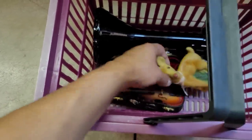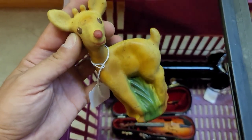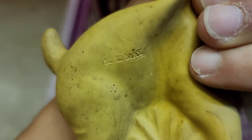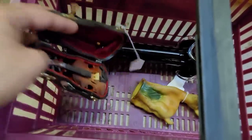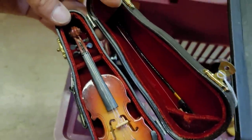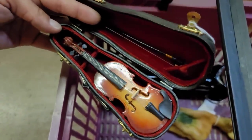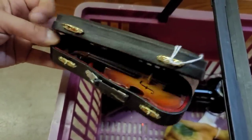I did find this little May squeaker. He's antique, Rudolph the Red-Nosed Reindeer, really good condition. There's no rips or tears on him, though he does have some staining, but I look past that. And look at this adorable little violin. Stop it. I think it is so charming and cute. It's got the bow. The details are excellent on it. So I decide that I'm going to go ahead and pick these guys up last minute.